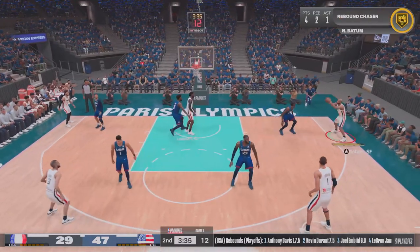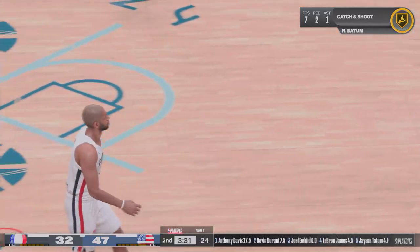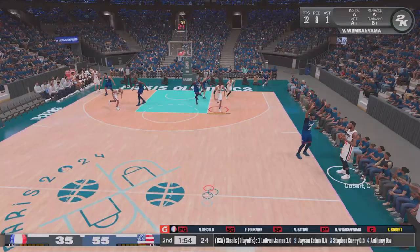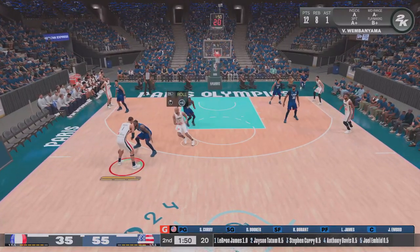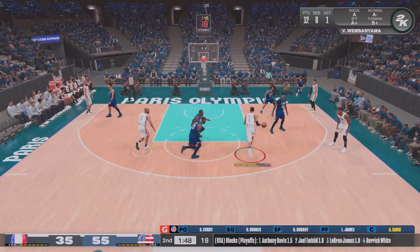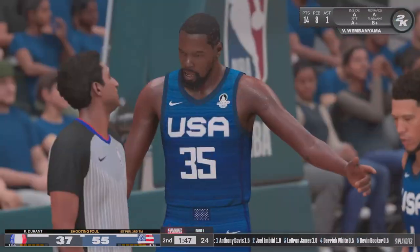Scooped up. Outside for Batum. Hits the three-point bomb. Batum's got his third basket of the night. 1:53 left to play in the first half. Batum a screen on LeBron. A drive by Wembanyama. And the basket is good, and he's got a chance here for one more at the line.